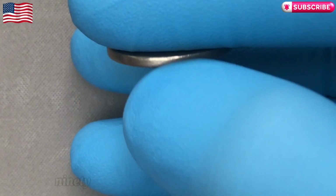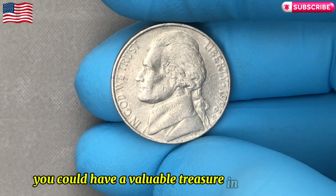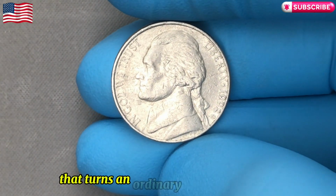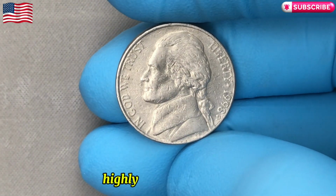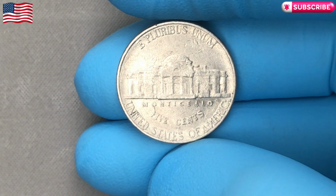If you find a 1998 nickel with one of these rare mistakes, you could have a valuable treasure in your hands. Imagine discovering a mint error that turns an ordinary nickel into a rare, highly prized collectible. Those kinds of coins can command a hefty price.